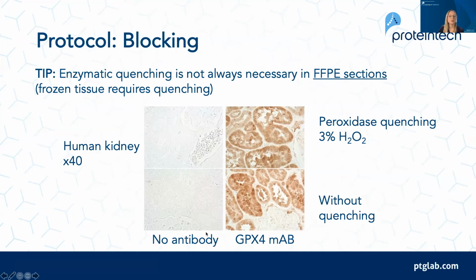peroxidase quenching. So we have slides and slides, so much data demonstrating that there is no difference in the background with various antibodies when you're looking at quenching versus not quenching. But I will stress that enabling you to skip the step is obviously great. If you have FFPE sections, it will save you time. It will also save you a perhaps slightly damaging process as well.